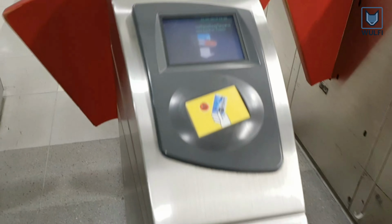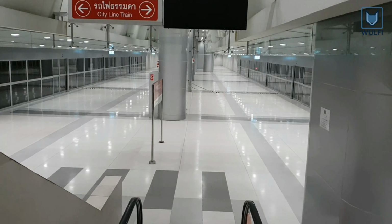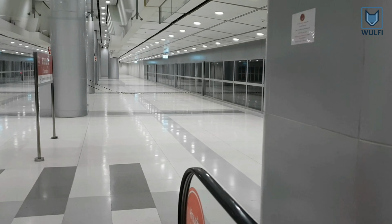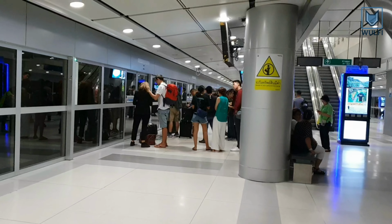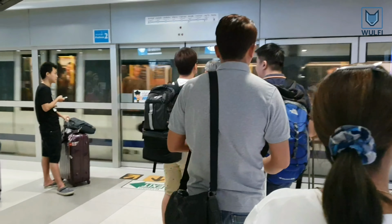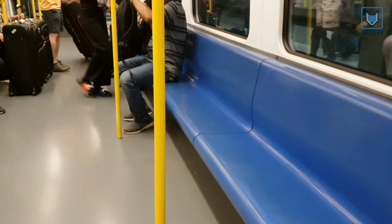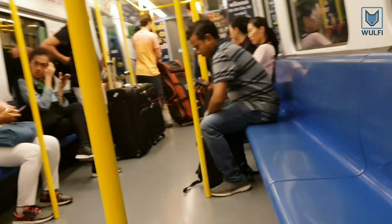Now let's enter the station by using the token. This airport line is operating until midnight, starting from 6 a.m. The ride with the airport rail link is going to take around half an hour.